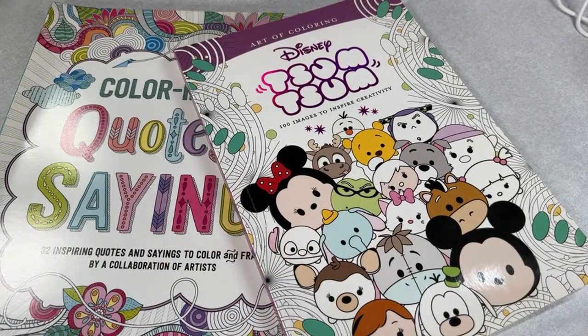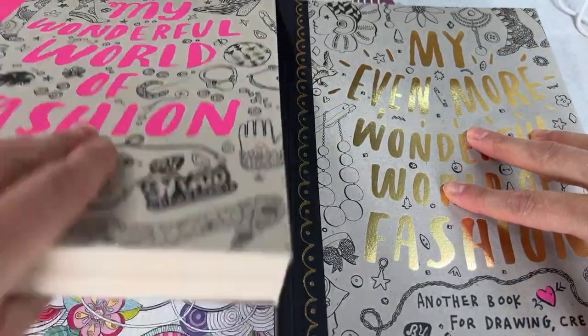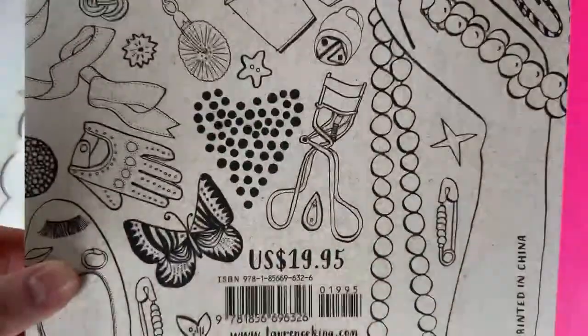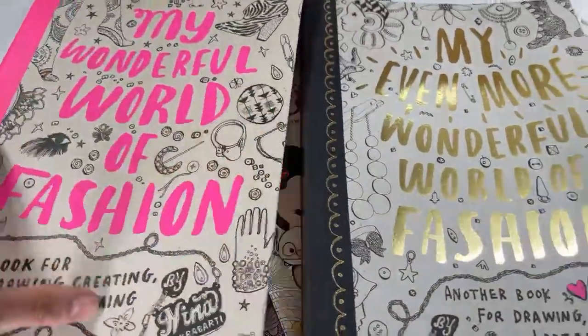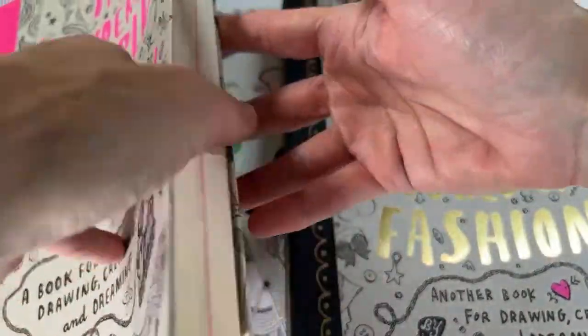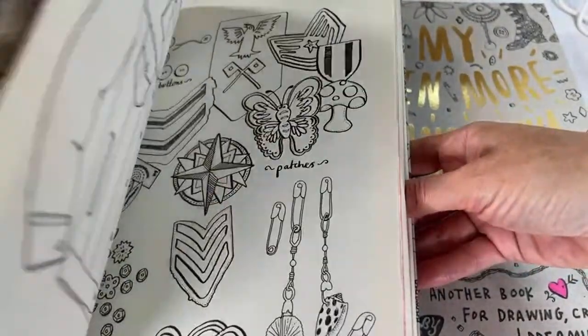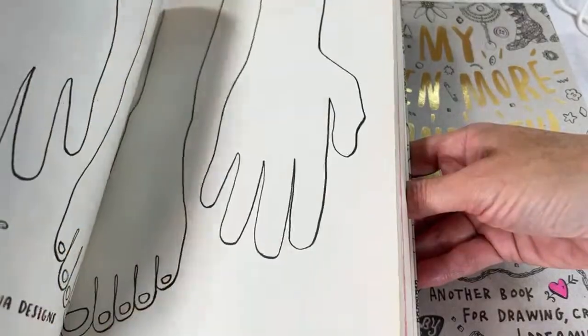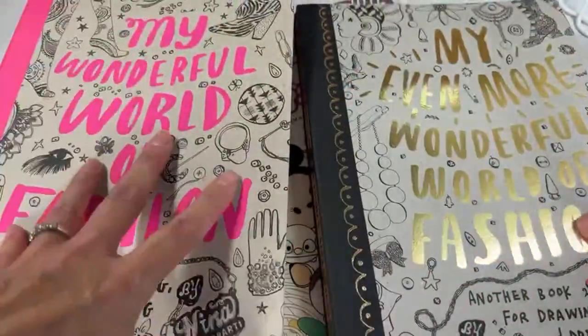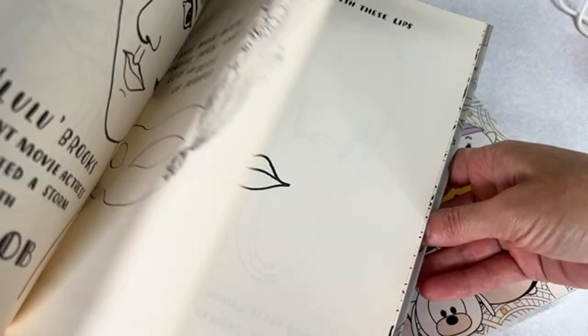And these two, I'm going to do these two for $15. These retail for $20 each, I believe. Yeah, $20 each. I'm going to do these two as a bundle for $15. Two for $15. So that's basically $7.50 each. And they are just loaded with pages to color, pages to finish. They have some guided pages. It's all very fashion-oriented. This is the first one. This is the second edition. And it's just stunning. There is a lot going on here.